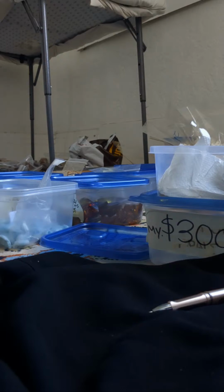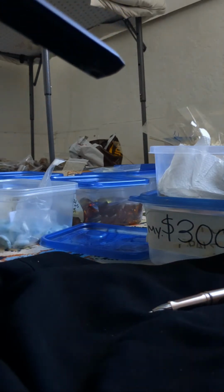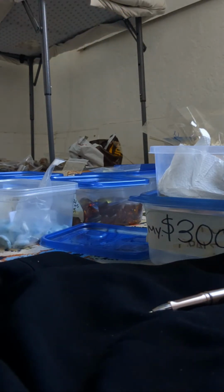Okay, so we're gonna be looking at some rare Dominican pieces. Let me just move some stuff real quick. Make room.